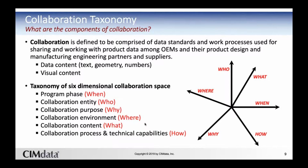So we have 6 axes of definition, and you can apply that definition to whatever granularity is your particular interest or problem. It's that selectable granularity that I believe makes this taxonomy so flexible. For example, when it was used by those aerospace OEMs I mentioned, they chose the granularity of collaboration entities, the WHO, to be types of suppliers, such as design and build partners, build to print suppliers, and so forth, because they believe that different types of suppliers are treated differently during collaboration.